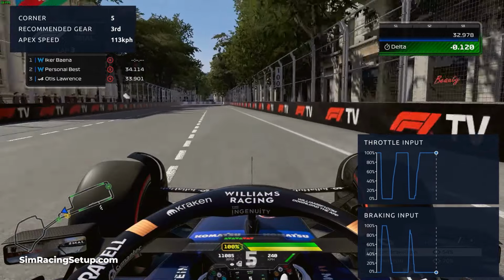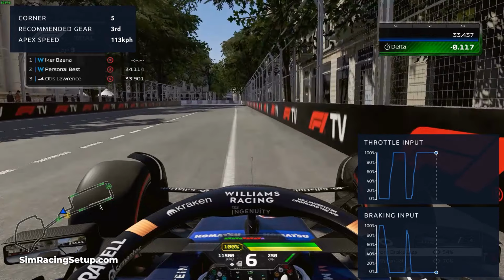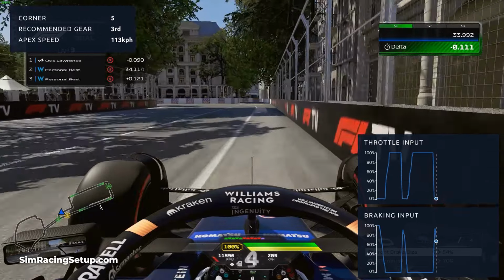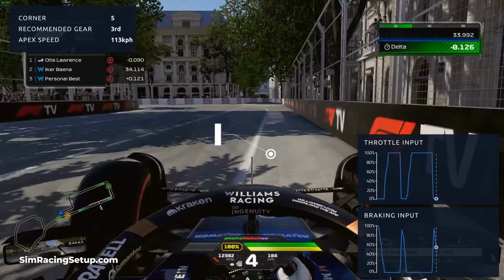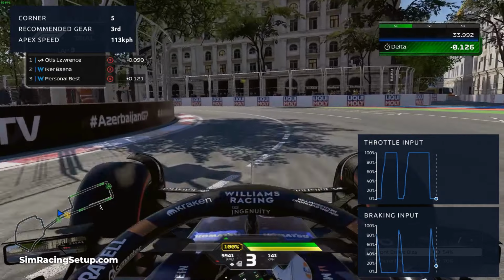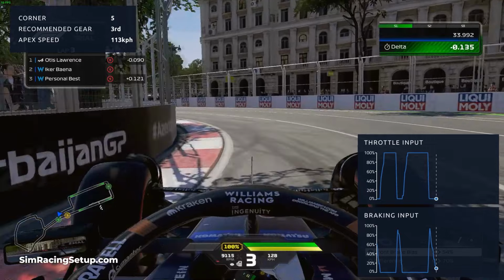Turns 5 and 6 are slow but very flowing. Move over to the right of the circuit in preparation for the first left-hander and apply a short burst of brake pressure just before the 50 meter board. Turn into the apex just before the outside curb starts, ensuring you miss that large curb. The inside curb of turn 5 is really flat, so try and roll your car through the corner as close to the barrier as possible.